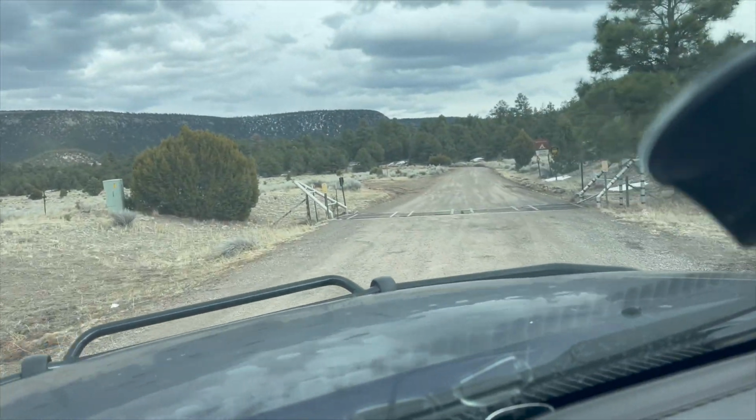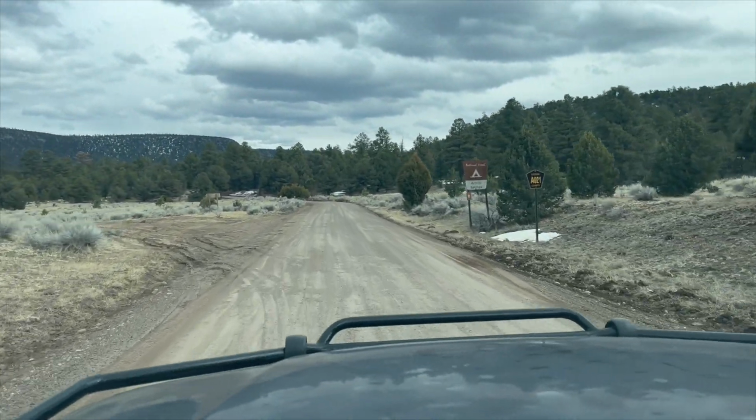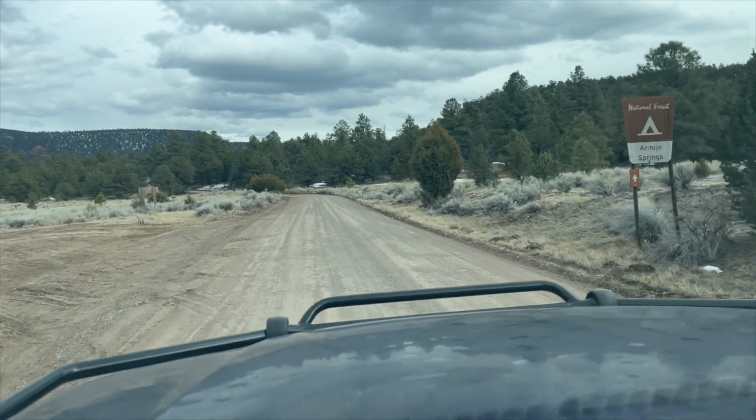Now, it's apparently about 4 miles back on this. Prepare to park your car. You will need to walk to your destination from there.